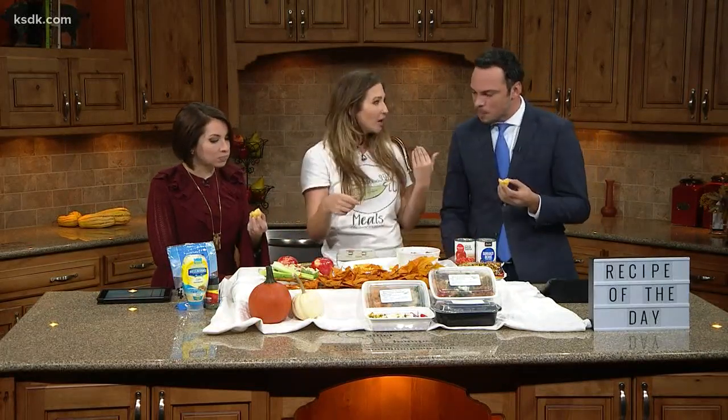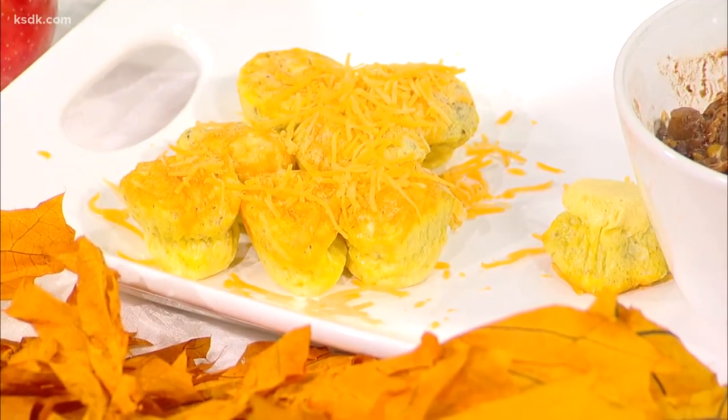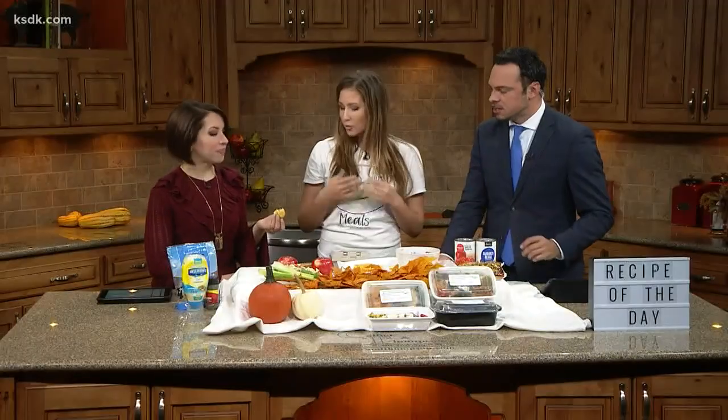So these are super simple. You're just gonna kind of scramble them up. Put them in your muffin tin, add a little cheese, and that's a great source of protein, easy breakfast snack. You could put it in a sandwich. Okay, you bake it for how long? About 12 minutes at 350. Oh, love those. Easy. And you got the muffin tin. Yeah, I use the mini one. Okay, it's not important for making these? No, it's not. You're gonna use a regular one, whatever you have.